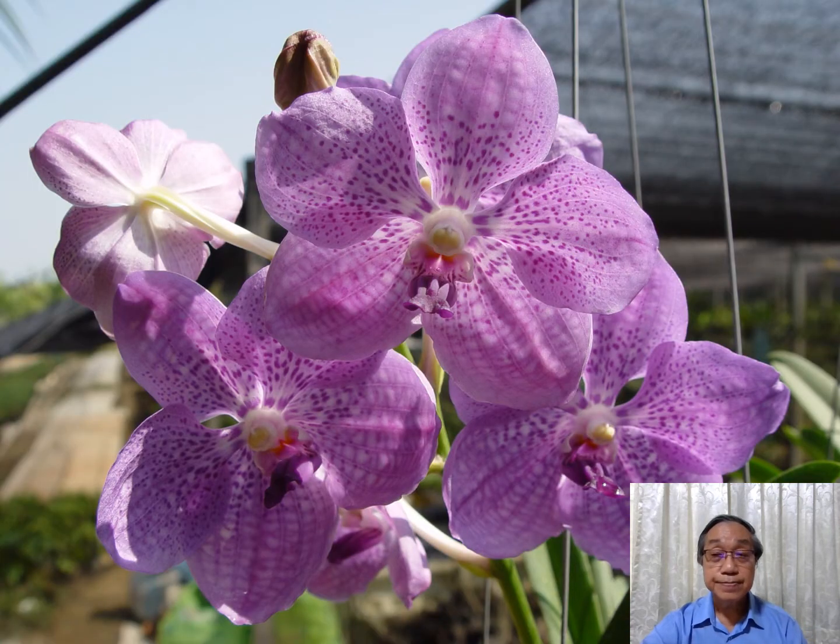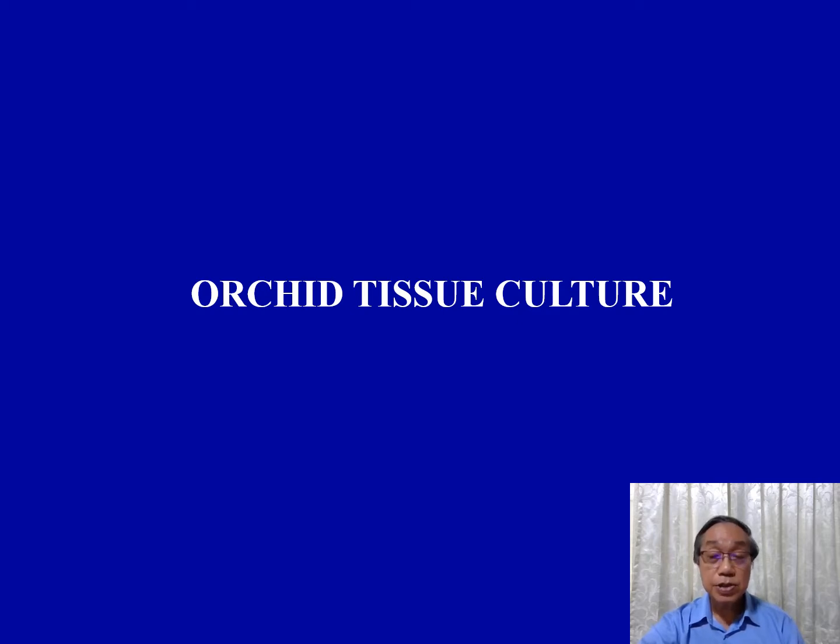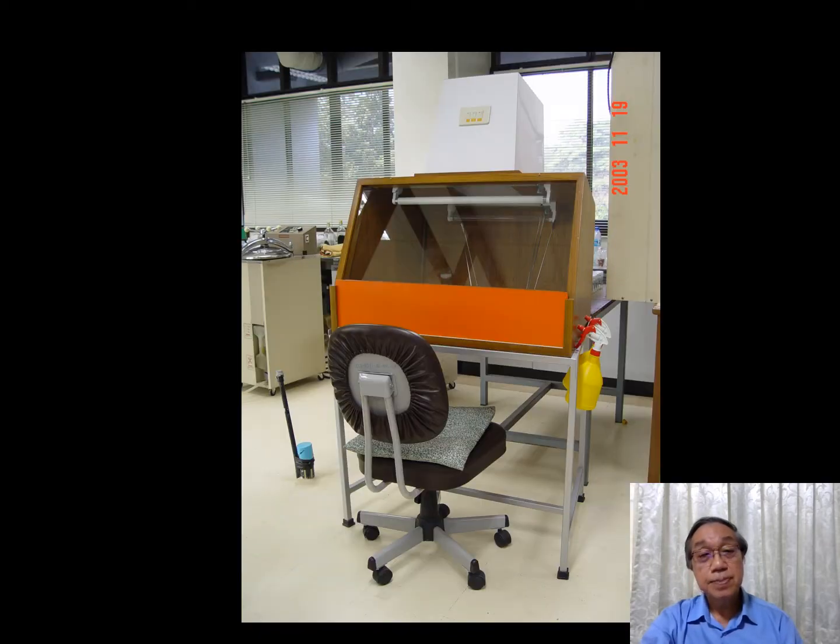And these are the Vanda hybrids for cut flowers. Before, Vanda took a long time to produce flowers. Now it takes only 3 to 4 years to get flowers, and many times per year. This is good for cut flowers now. Orchid tissue culture is also very important. After you make new crosses and get outstanding cultivars, you need to do tissue culture for multiplication with the same genotype. In Thailand, we develop many things to be cheap and reliable.